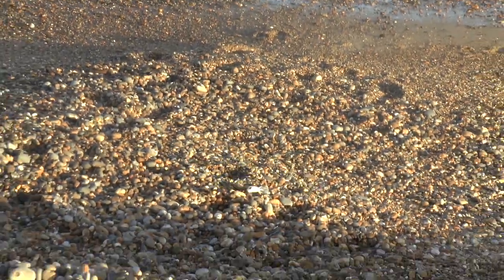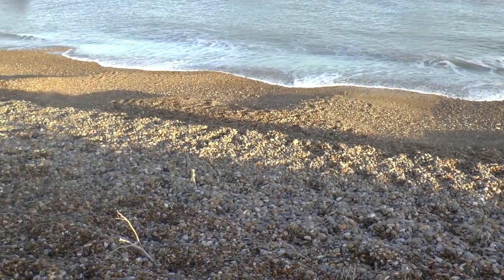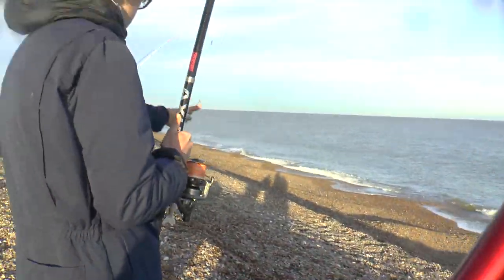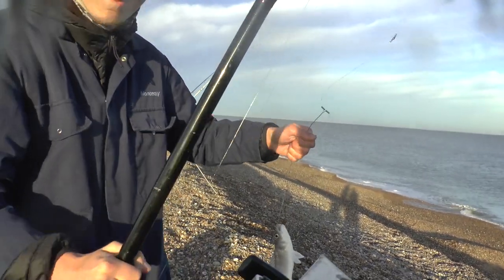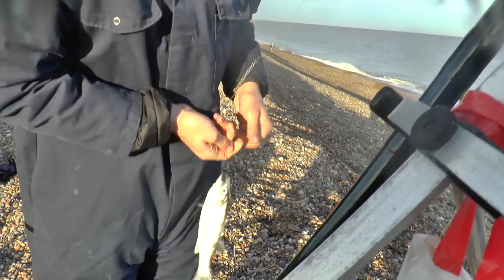It's a white bass. Bass. Wait, what do you think? It's a mullet! Yeah, it's a mullet! Oh, yeah, mullet! Oh, I've got a mullet! Whoa, it's actually my first fish. Other than the crab?